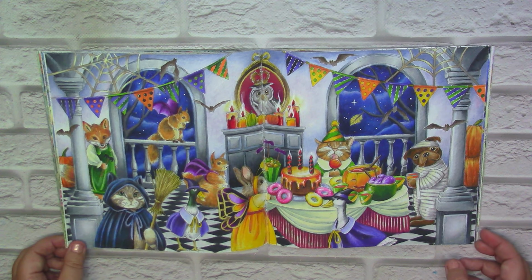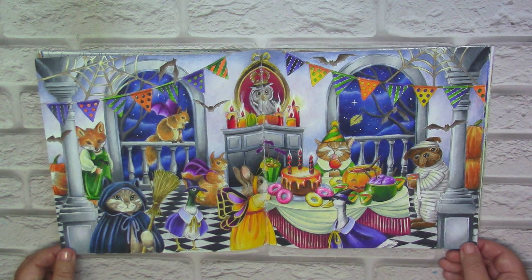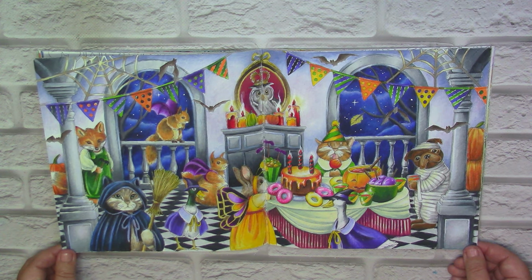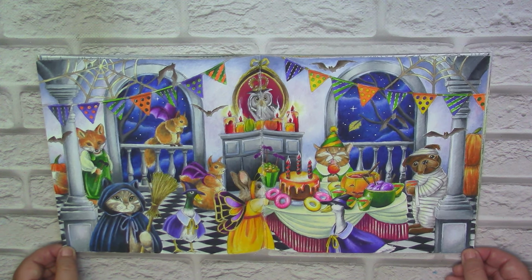So despite all these problems with this paper, where I usually use only Prismacolors now, all other pencils I simply can't use, I think that it's a lovely spread, and yeah, I'm glad that I added it. I have really good, even if slow, progress in this book.